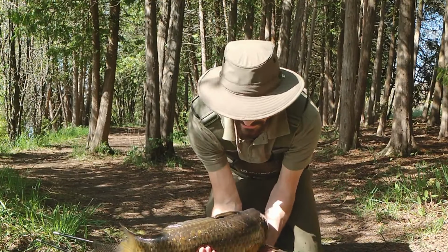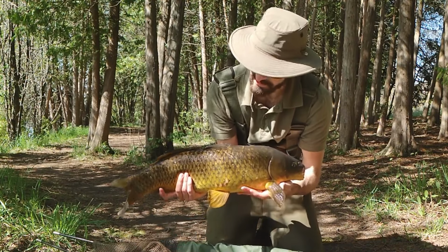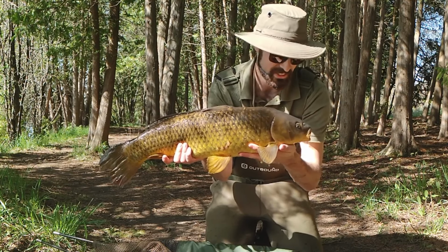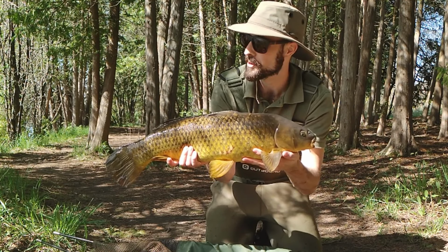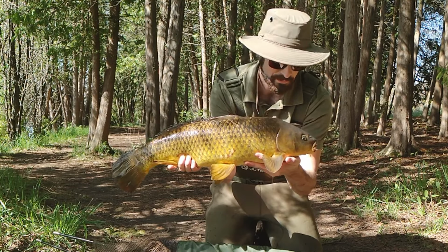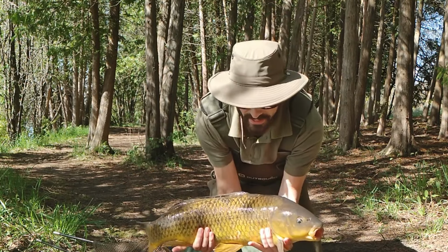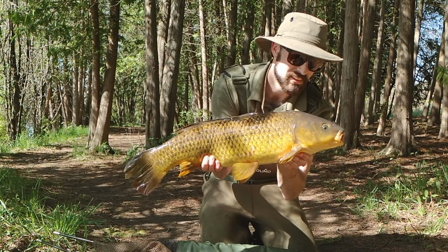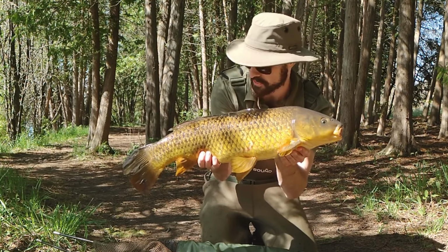Just a wee one. Held that way, what a beautiful little fish. Fought really well in the river here, used the current to its advantage. Beautiful, dark little common. Get some pictures and we'll put it back. And there's likely plenty more where this one came from.